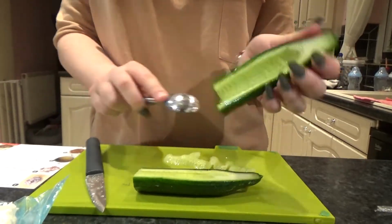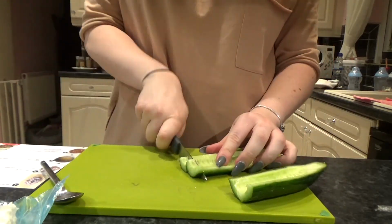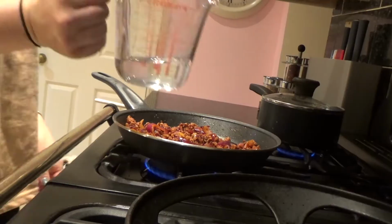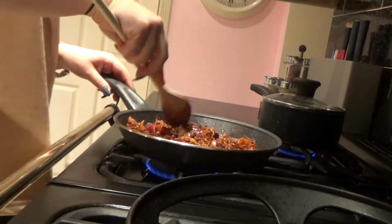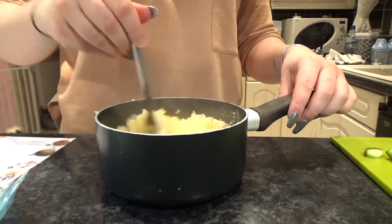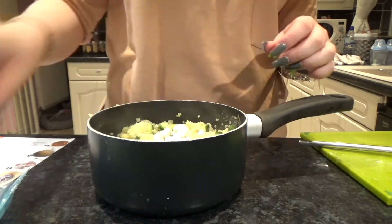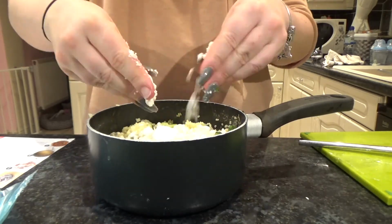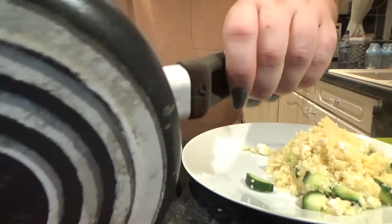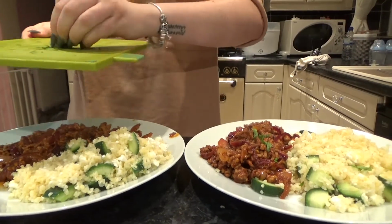Meanwhile, cut the cucumber in half lengthways, scrape out the seeds with a teaspoon and discard, then dice the cucumber. Add 125ml boiled water to your mince to create a ragu-like sauce. Strain the bulgur wheat and fluff with a fork. Add the diced cucumber, half of the mint chopped, crumble in the feta cheese and mix this all together. Serve the spiced lamb ragu over the cucumber and feta bulgur. Garnish with the remaining mint.